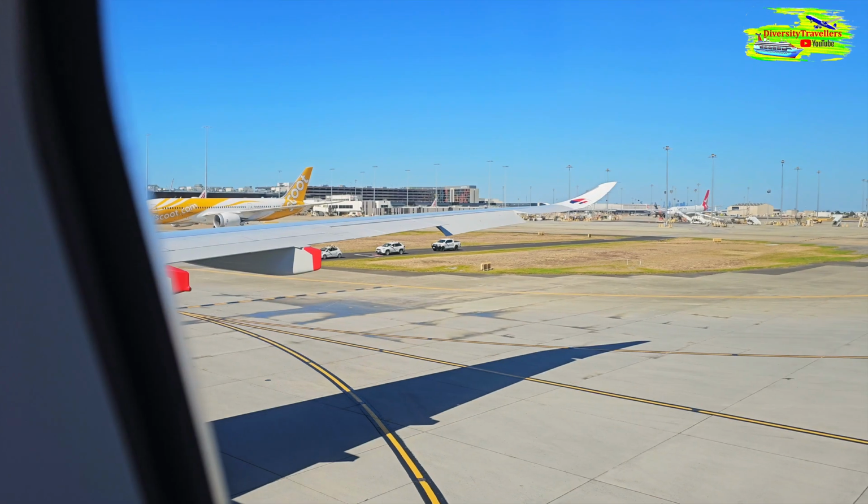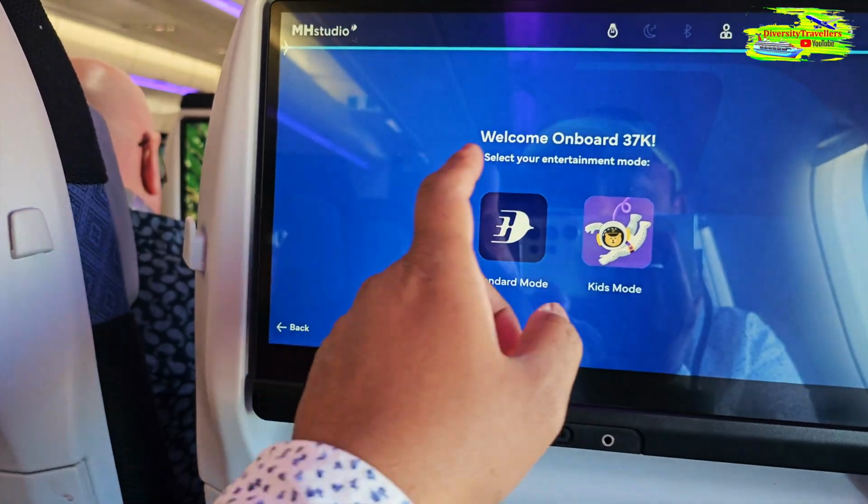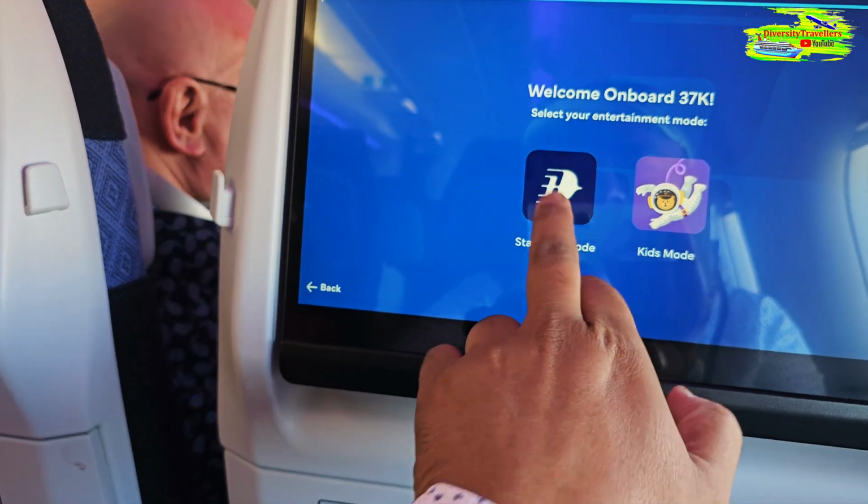As we have been speaking and I'm going through the infotainment system, we already started. Look at the window. Ladies and gentlemen, if you haven't already done so, please stow your carry-on luggage. So welcome on board 37K, and let's go into the standard mode.